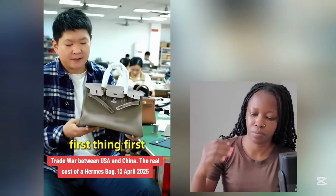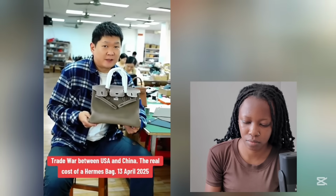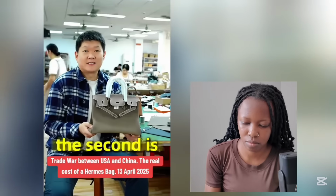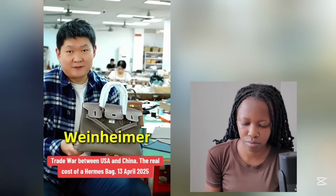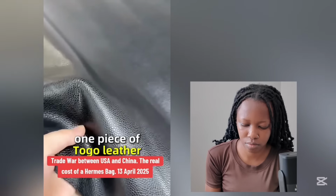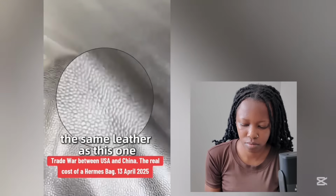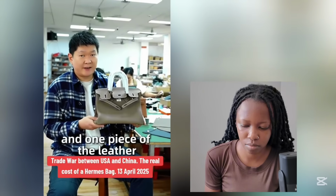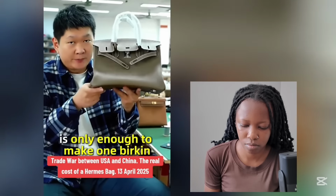First things first, Hermes only uses leather from the 3 top-level suppliers. One is called Nuti from Italy, the second is Weinheimer from Germany, and the third is Haas from France. One piece of Togo leather, the same leather as this one, will cost 450 USD. And one piece of leather is only enough to make one Birkin, okay?